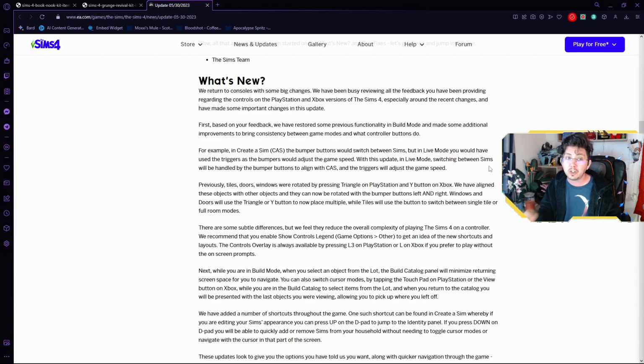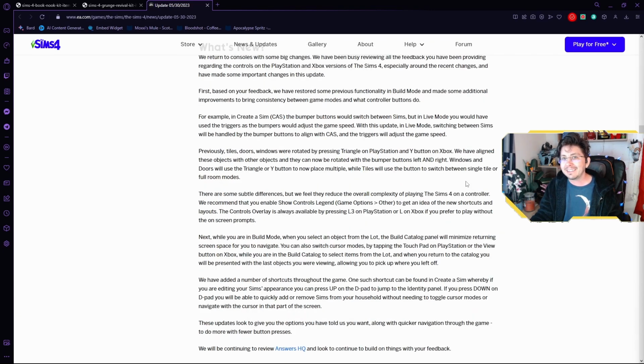controller buttons do. As an example, in CAS, the bumper buttons would switch between Sims, but in live mode, you would have to use the triggers as the bumpers would adjust game speed. So now with this update, in live mode, switching between Sims will be handled by bumper buttons to align with CAS, and the triggers will adjust the game speed. So they're just making CAS and build buy and live a little bit more matching.